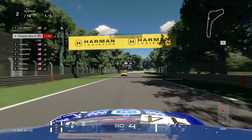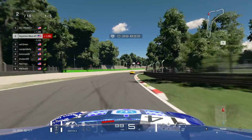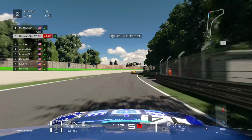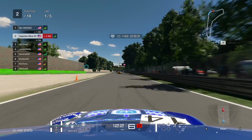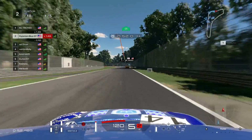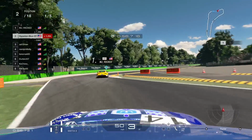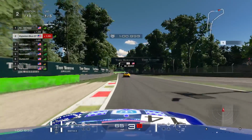Oh, that was very close. Don't take the shortcut, because that will automatically pull you back onto the track. So let's just try to do this, because this is definitely the real racing opportunity that this is going to have.